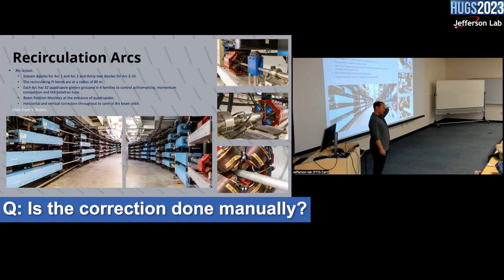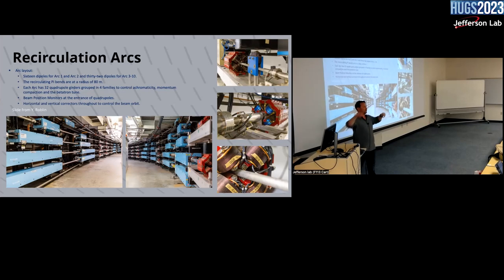So they have both systems. They have an automated feedback system, which will keep your orbits nominally where they're supposed to be. At times, that can't keep up, right? And so operators will be like, I'm going to change this and this corrector to bring it back.